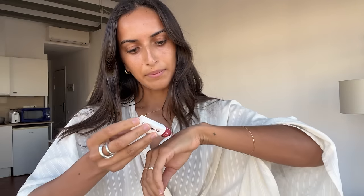This is the blush cloud paint in the color Storm. It's a really beautiful plum color. Put it on my fingers, spread it out quite a lot, and start really minimal and then build it up, because many times I've gone overboard and you can't really go back.